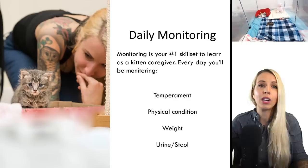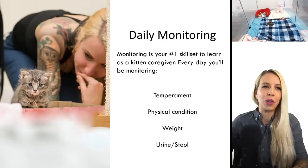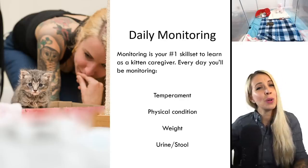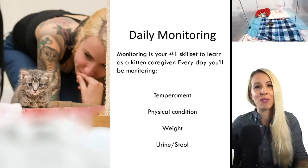You're also looking at their physical condition. Did something change about the way they physically look or appear to you? Their weight is another really important thing you're going to be monitoring. And then, what's coming out of them? I will warn you ahead of time, we're going to talk a lot about poop in this talk. And if poop talk and poop photos are not for you, you're not going to enjoy a lot of this talk.